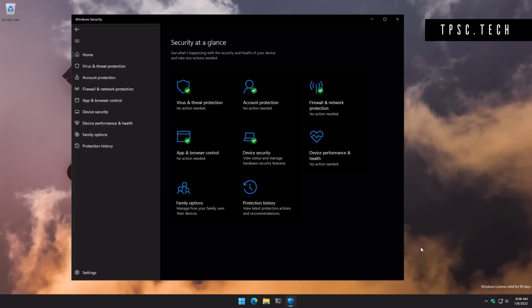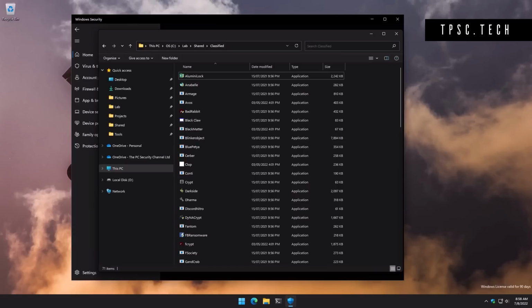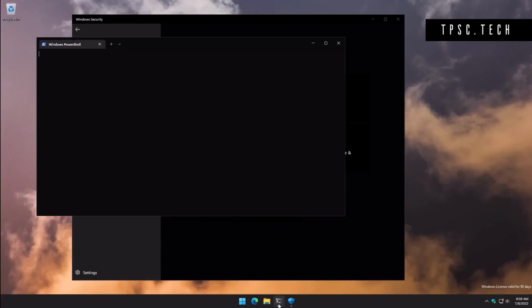Another year, and again, it's time to test Windows Defender against ransomware and see where we're at when it comes to real-time protection. As usual, we're going to use some of the most infamous threats from the last 5 years, including ransomware like Ryuk, Petya, WannaCry, all of that good stuff. And there are also new additions that we've picked up from the last few months. We're going to run a script that is going to automate the execution of these samples.